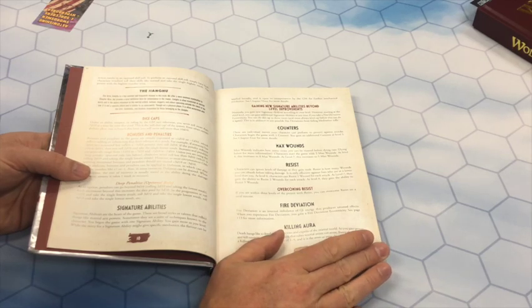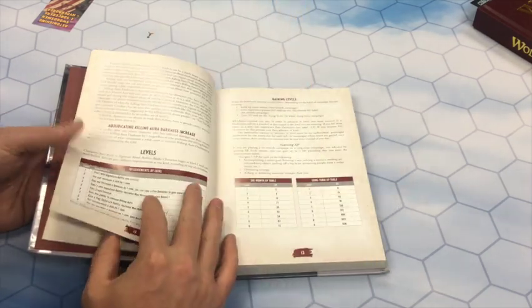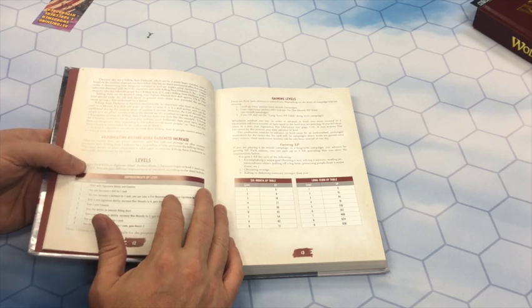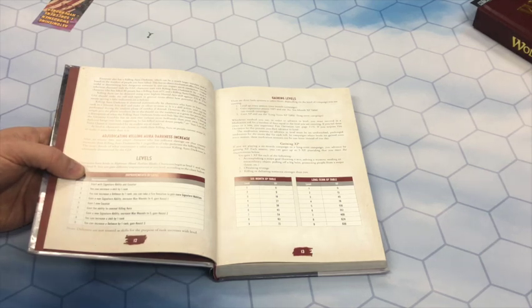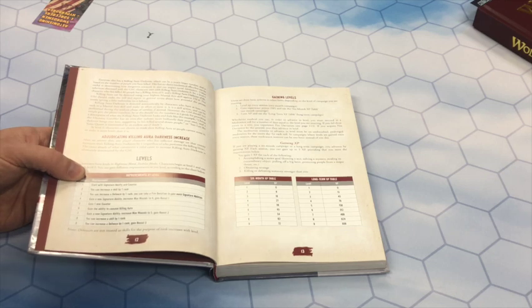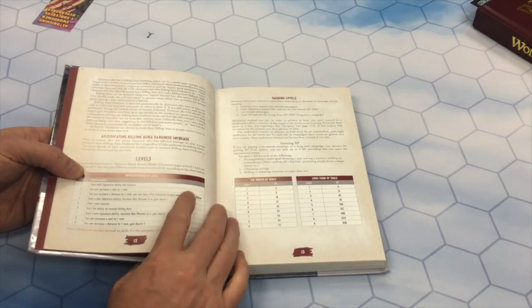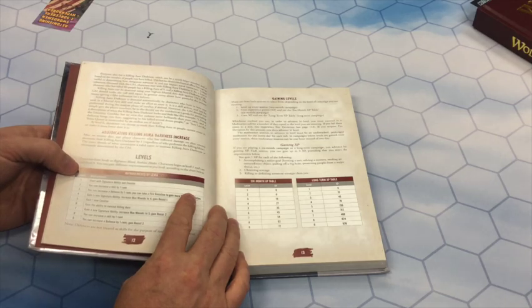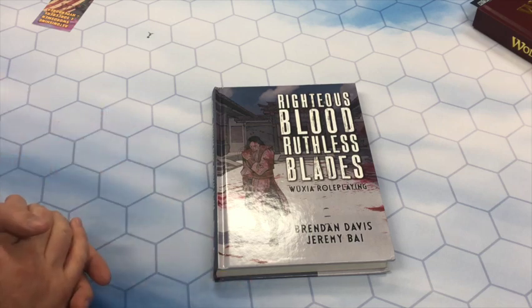So in the game Righteous Blood, Ruthless Blades, characters have an aura that emanates from them, and how far out their aura goes is based upon how many people they've killed. So you can actually feel the effect and the weight of the lives that your enemy has taken. Or if you become a very powerful character and you've defeated many enemies, you emit that aura yourself. And it's kind of neat, but it is very strange. And that is the killing aura from Righteous Blood, Ruthless Blades.